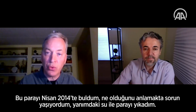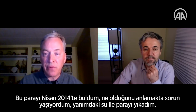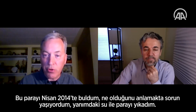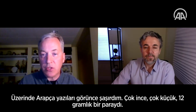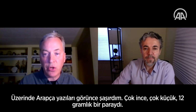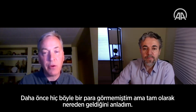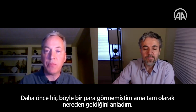I recovered a coin back in April of 2014, and I was having trouble identifying it out in the field, and I washed the coin off. I had a bottle of water, I doused it, and I was amazed to see Arabic script on this small silver coin. It only weighs about 12 grains in silver. It's a very thin coin, very small coin. And I was just, again, amazed to see Arabic script.